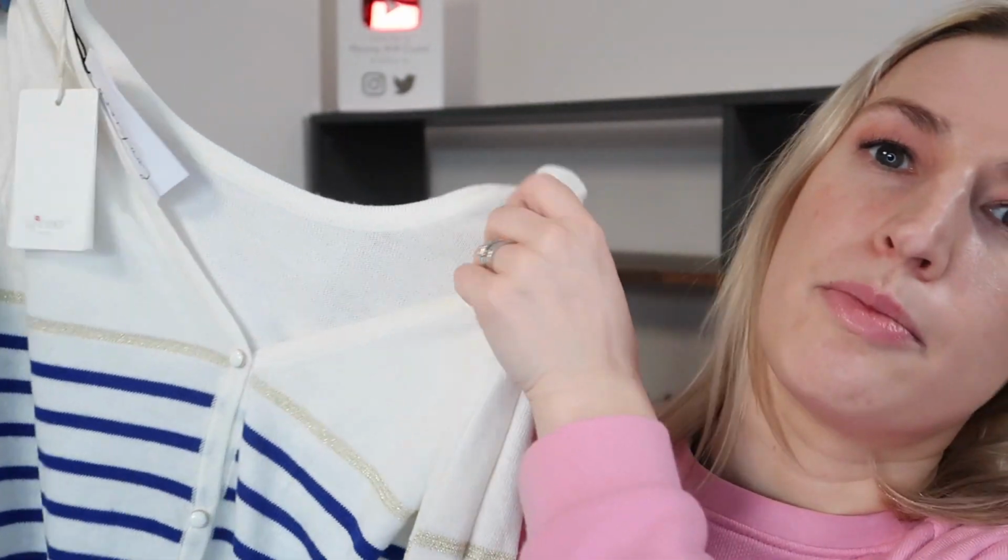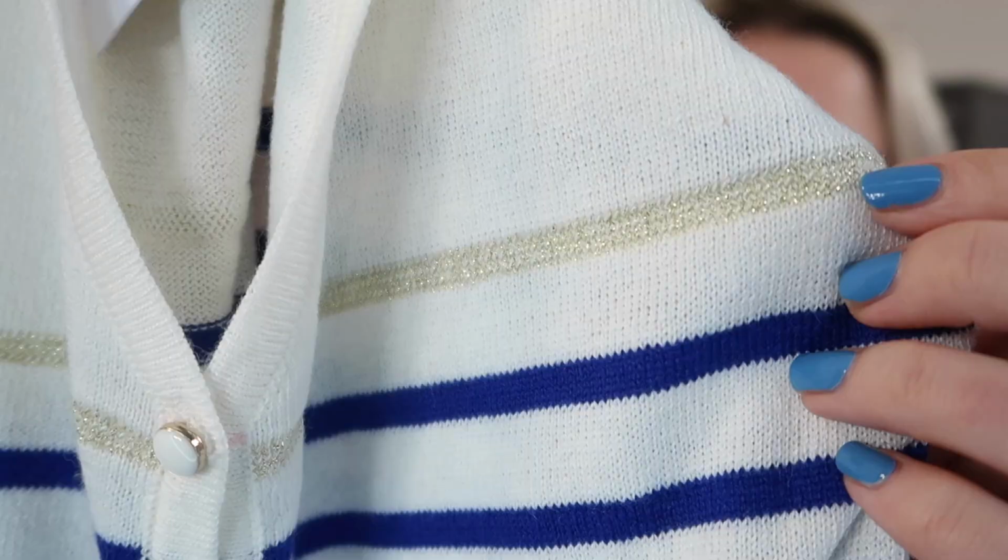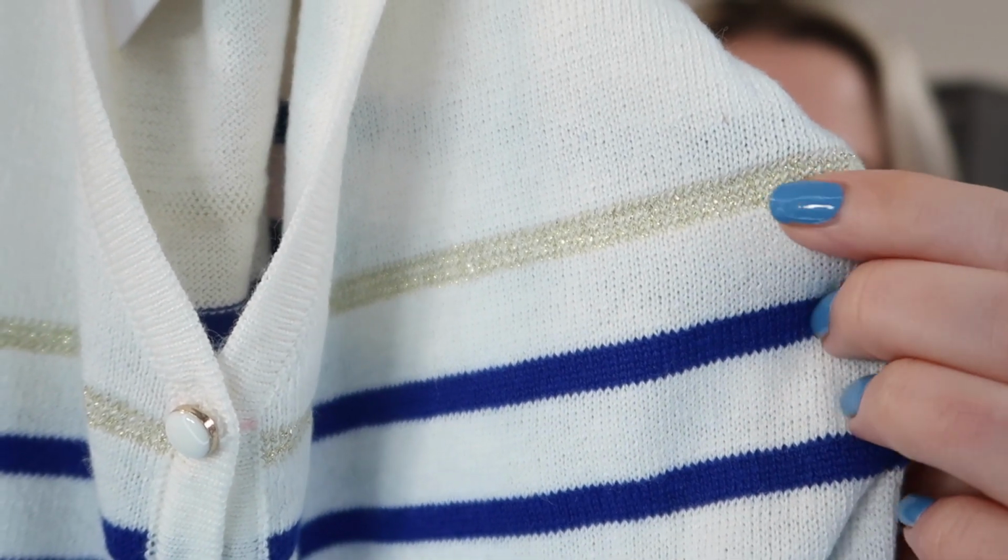So I have been sent this cardigan from YCOO, I think it is, YCOO, Paris, and it's just like a button up at the front, V-neck type cardigan, and it's got like a gold thread going through. It's kind of sparkly. Not sure how I feel about that. The buttons are like white with gold around the edge. I suppose any cardigan could be worn back to front.